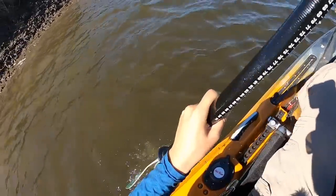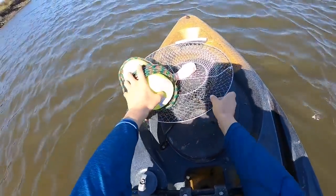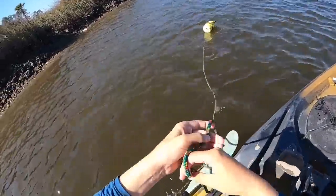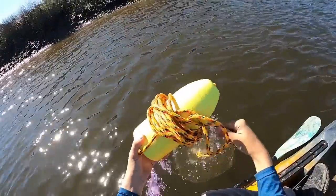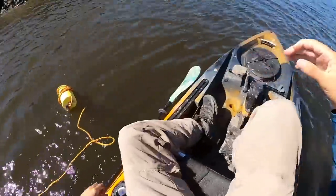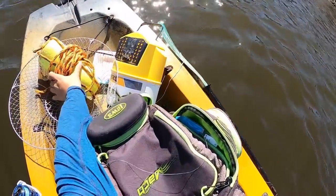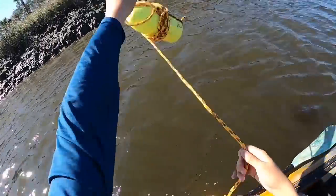Depth check. Okay, yeah. I might just try it all along this right here. So basically, all we gotta do, plop and yoink. Should be good. Just go down this line, I guess. And this is just a guess. See this little creek mouth right there? That's kind of where we caught that one last time. Somebody else has a trap over there now. Yoink.